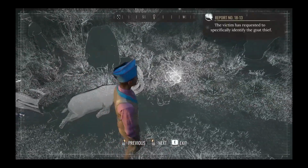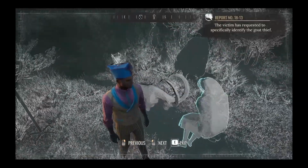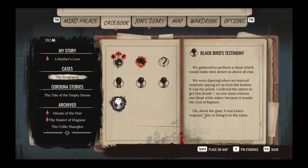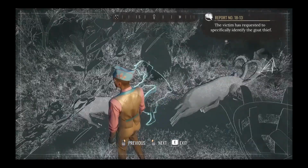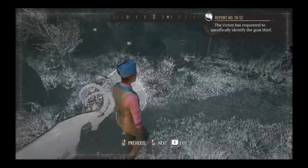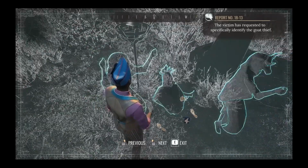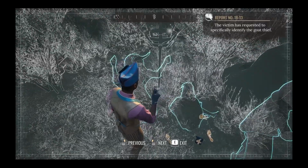Oh, okay, this will be the lion, I think. Because the goat charged her because she was wearing red. Now, they did say that the bird stole the... Yeah, she accuses Bird of stealing the goats. Let's go with that. When it escapes, charges her. Now we know that the ox stumbled during the dance.